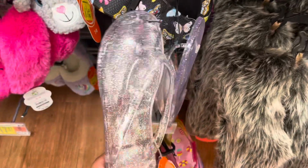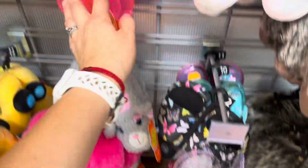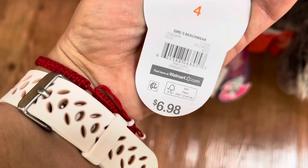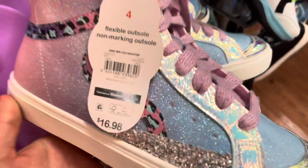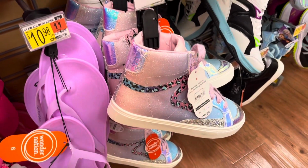These glittery jelly sandals are ringing up to 50 cents as well, and it's only for this one. I already scanned this one, it's $4. So these are the only ones ringing up to 50 cents. And then we have these for $3. The boots were $17, and it's the Wonder Nation brand.